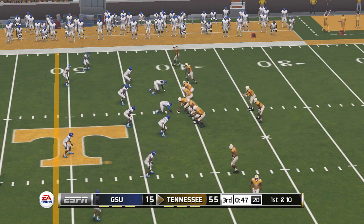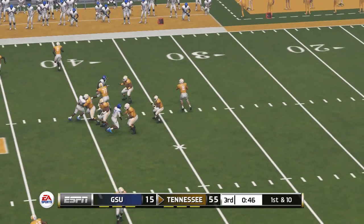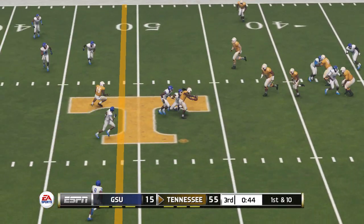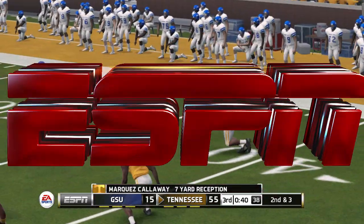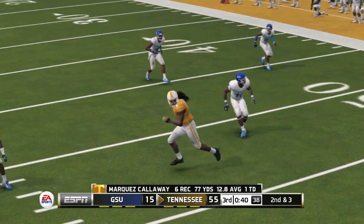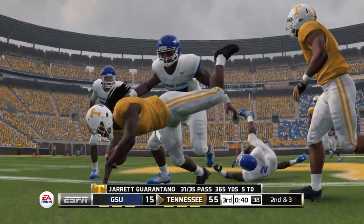Kirk, do you expect the defense to take a different approach here? When this quarterback is on, he is on. It already seems like whatever this defense is trying just isn't working. But maybe if they add just a little bit more pressure, then they might be able to force him into a mistake. That'll bring up second and three.